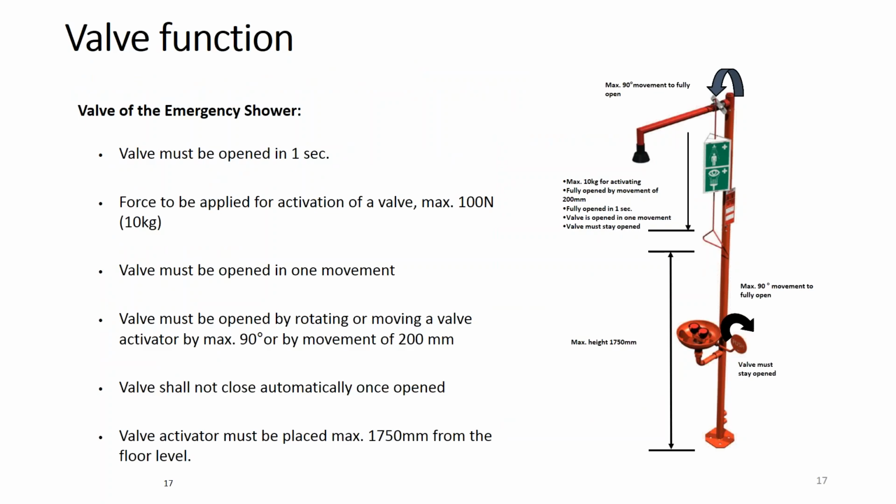As far as the valve of emergency showers, this is a requirement. The valve must be opened in 1 second. Force applied to the activation must not exceed 10 kilograms. The valve itself must be opened in one movement. The valve must open by rotating or moving the valve actuator by 90 degrees. The valve shall not close automatically once it's opened, and the valve actuator must be placed 7 feet below the finished floor.